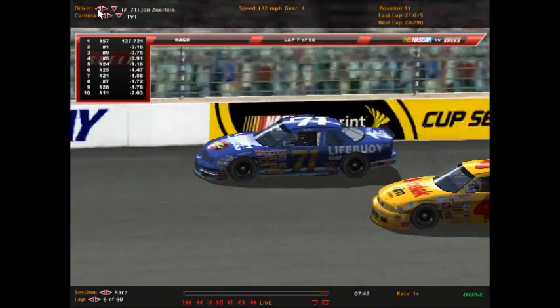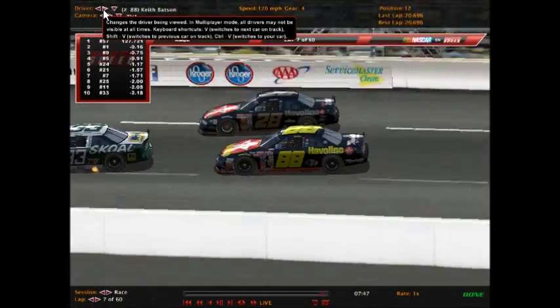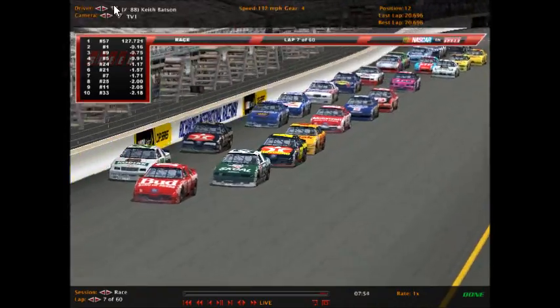Batson getting around Zorlin, and now he goes inside of his Haviland teammate Johnny Gardner. A pair of Haviland Fords side by side, and now the 11 car, Zach Winkle, is working his way through the field nicely as well.